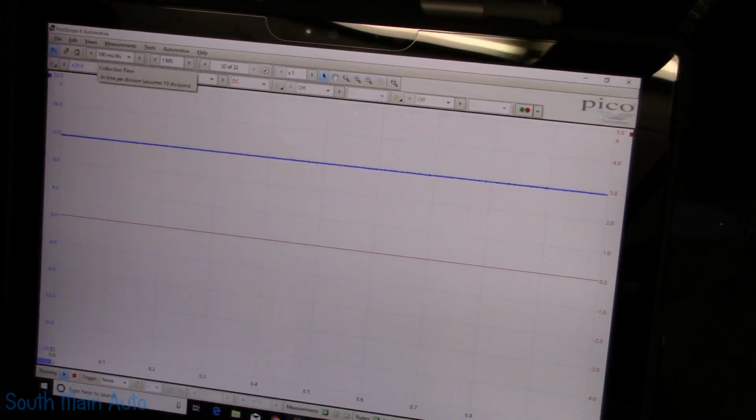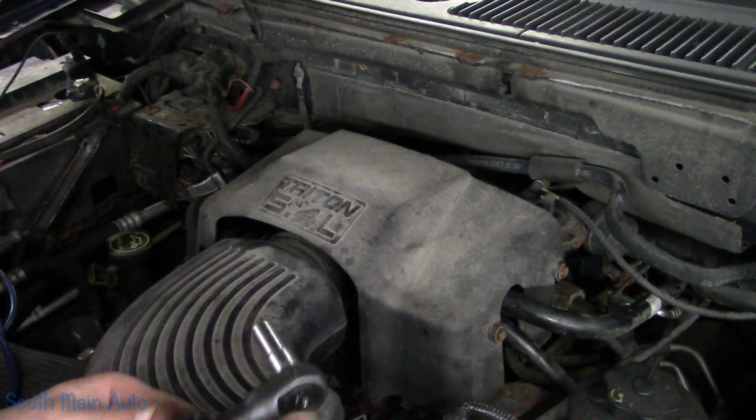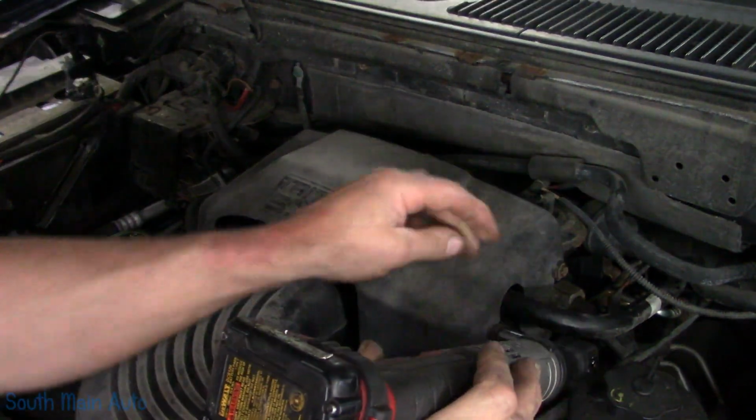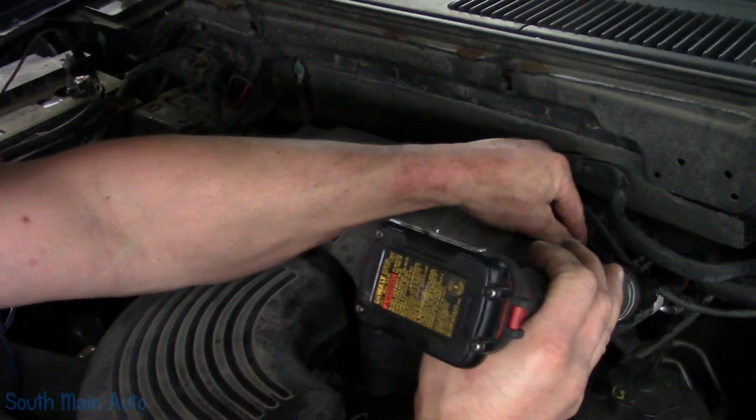Let me think. So we may still end up doing voltage drop across the fuses. However, I'll get some direction first. Wish I had a thermal imager.